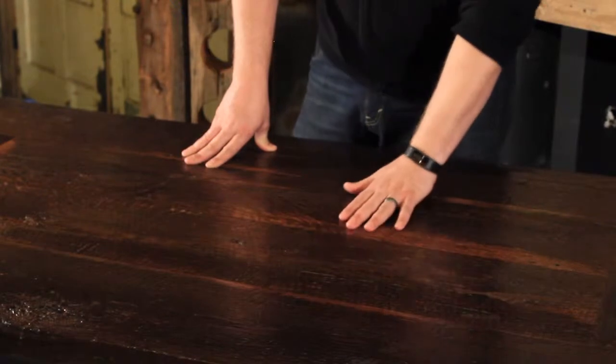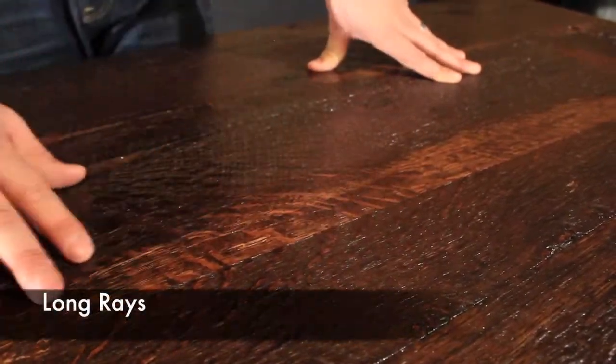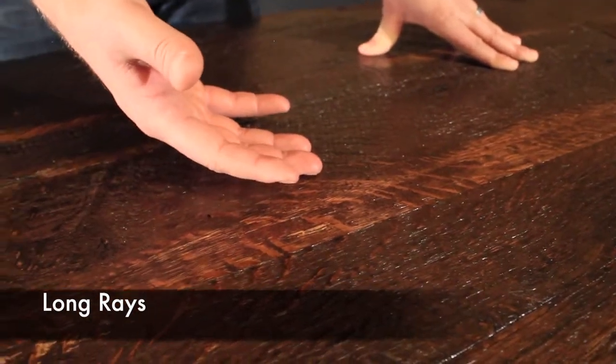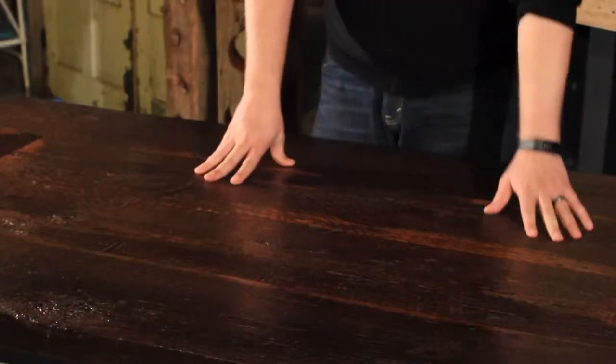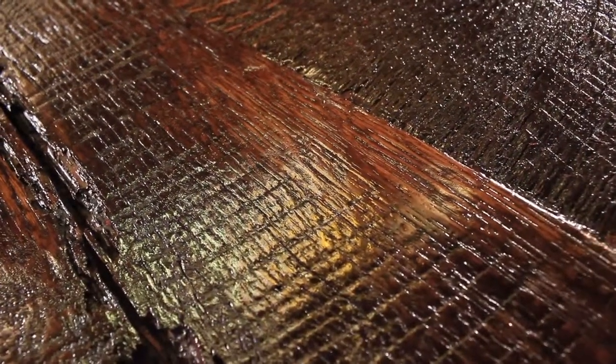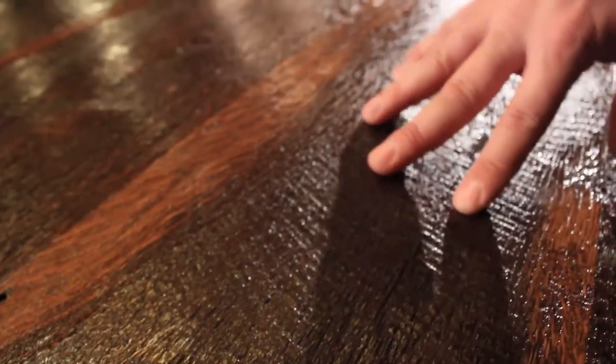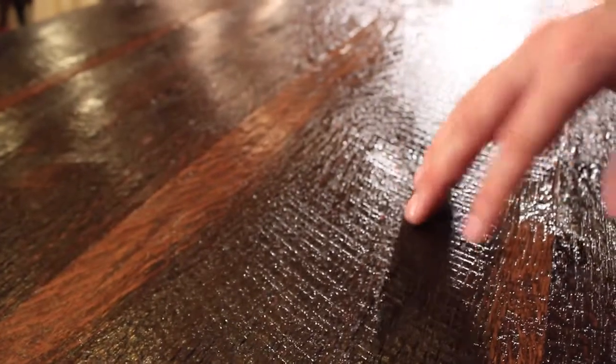We feature in this one a domestic hardwood that is white oak. And white oak, especially old growth white oak, you get a lot of these long rays. Now they're called fleck, but in the old wood they were called rays because they were so much longer. And so these really come out really nicely here. And then we also feature these check marks, which are not straight lines, they're actually arcs. And they're from a massive old saw that was used to mill wood back in the late 1800s, which is when most of our wood comes from.